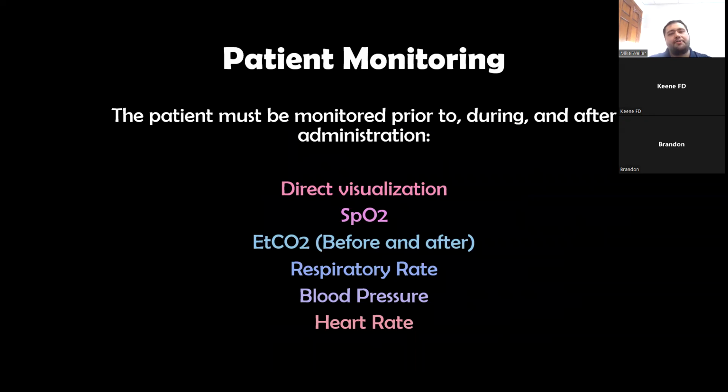As far as patient monitoring, you really should be doing quite a bit to watch them. So directly visualizing the patient. Again, this isn't the time to be sitting in the captain's seat doing your chart. You should be keeping SpO2 on them at all times. Keep end-tidal on them at least before and after administration. Make sure that you're actually watching the respiratory rate, counting the respiratory rate.